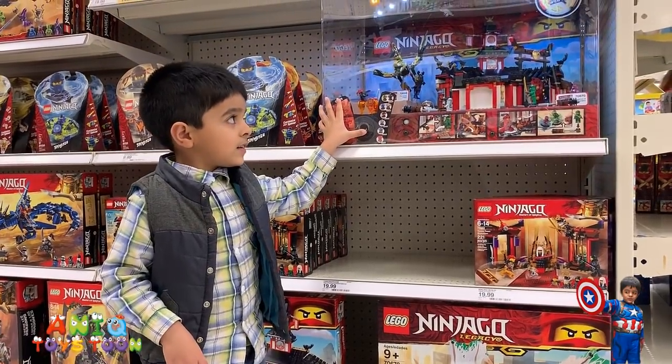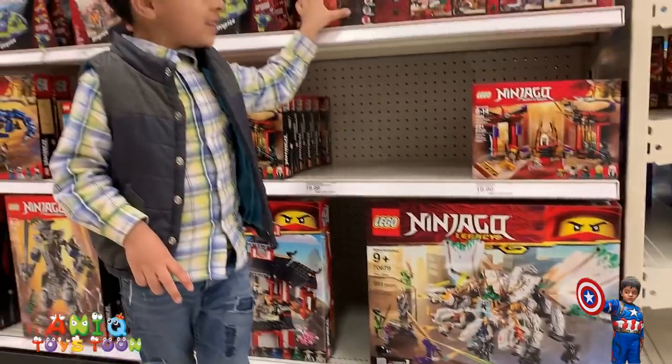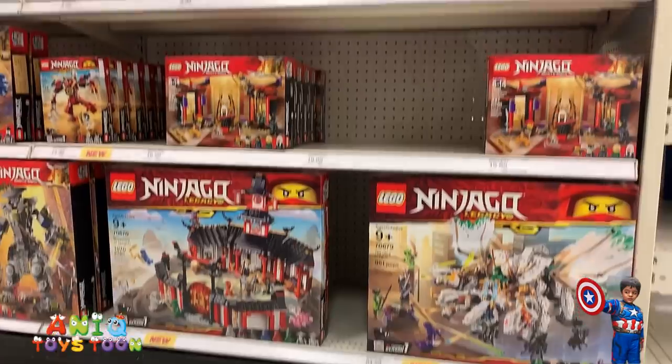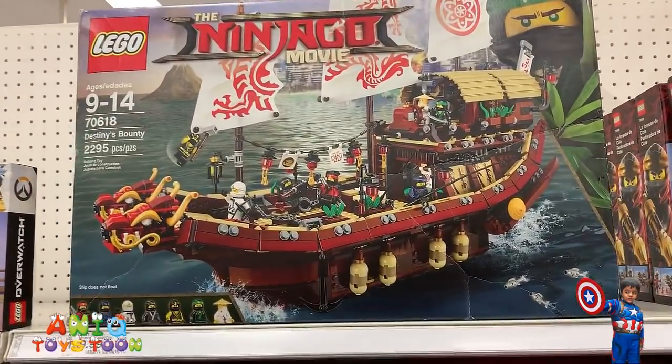Okay, so we are looking at Lego Ninjago. Look at this beautiful Ninjago. Which one do you like, Aniq? Let's see. All right, let me know when you find the one you like. We have a bunch of Lego Ninjago.